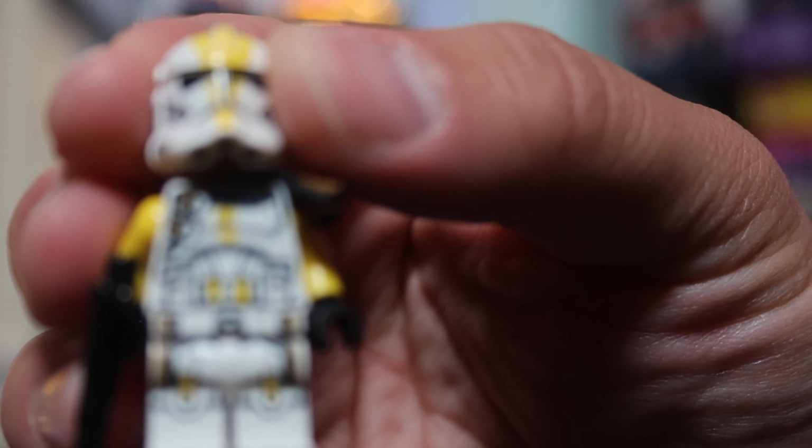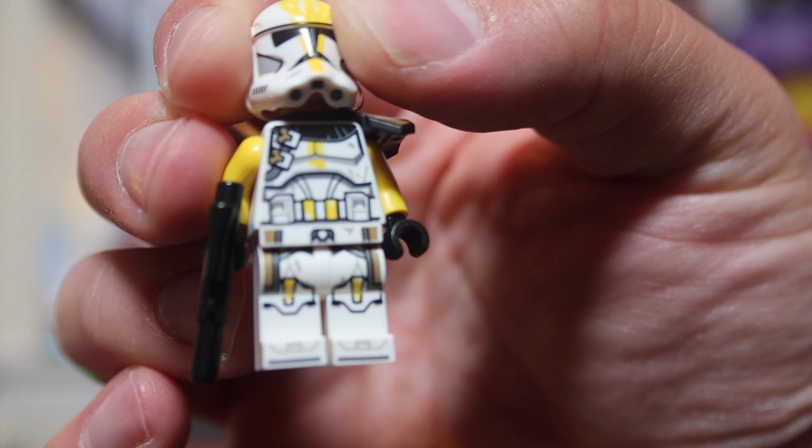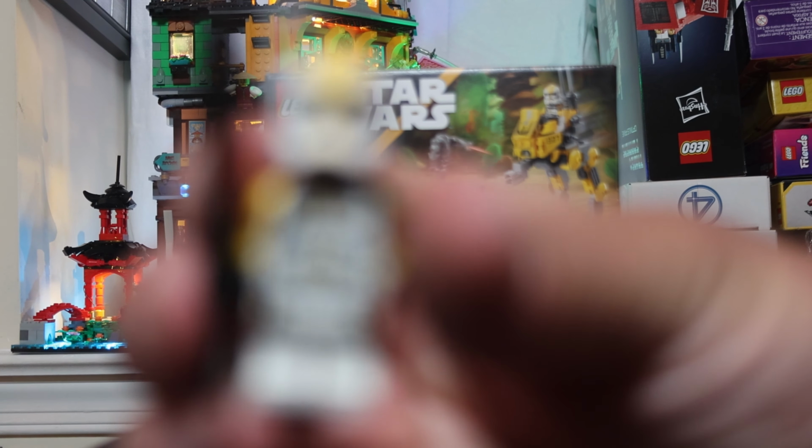They have some nice... Try and move that blaster out of the way. They do have some nice torso print as well, which I do quite like. So I think they did well in terms of the colorations. Again, probably some sort of inaccuracy. I'm here to review the set more than I am color accuracy with some of these clone troopers. But I really do like it.